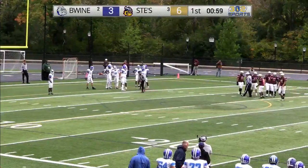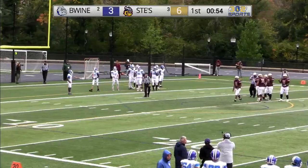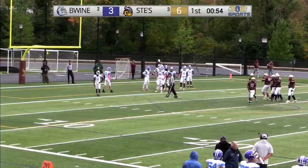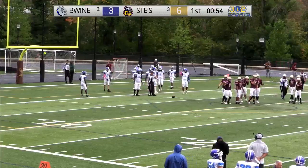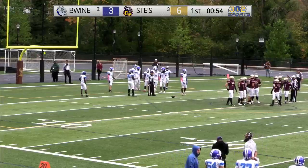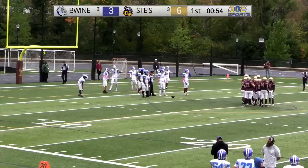And that's an impressive drive there by St. E's, counteracting the field goal by Brandywine on their opening drive. A 1-yard touchdown run by Coleman, but he got the final 2 carries of the drive and picked up about 12 or 13 on the first, and then caps off the touchdown on the next.